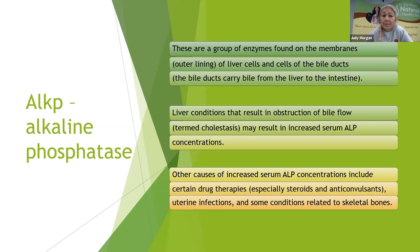But other things will cause it to go up: drugs, particularly steroids, anticonvulsants like phenobarbital, zonisamide, Keppra, we can see increases in ALKFOS. You'll also get an increase in ALKFOS with a pyometra, which is a uterine infection. And if there is a bone problem occurring, it'll also be high in young, rapidly growing dogs.